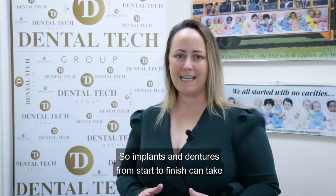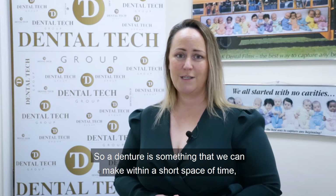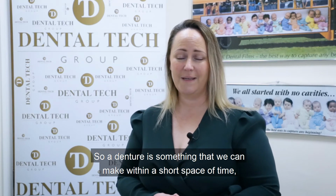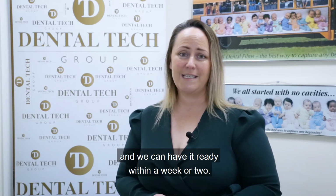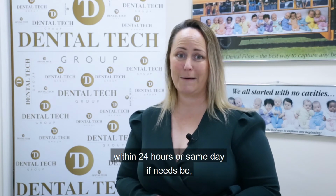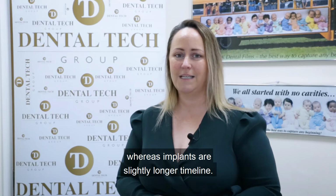So implants and dentures from start to finish can take slightly different timelines. A denture is something that we can make within a short space of time, a couple of visits, maybe 3 to 4 visits, and we can have it ready within a week or two. In some circumstances, we can have it ready within 24 hours or same day if needs be. Whereas implants are a slightly longer timeline.